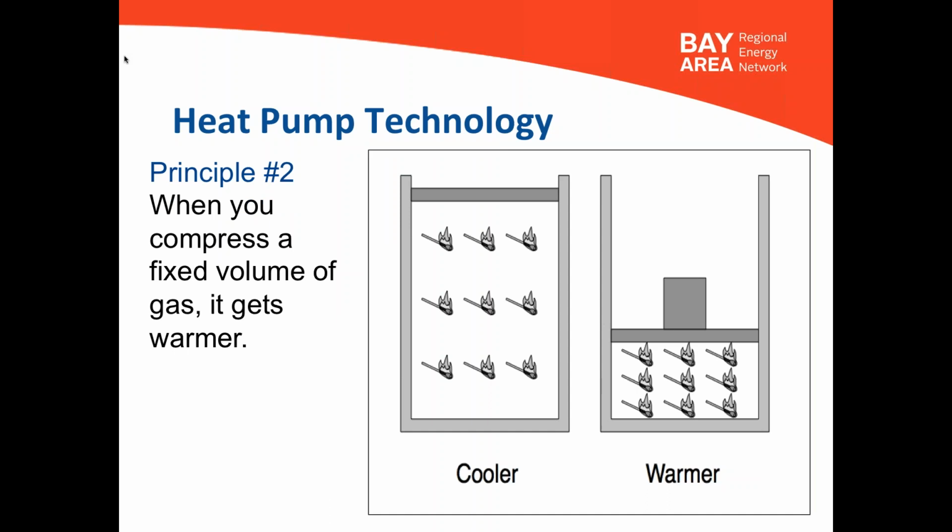Another thermodynamic principle is very interesting. If you take a compressible gas, okay, that has a certain number of BTUs in it, and you compress that gas to a smaller volume, the BTUs are more dense.